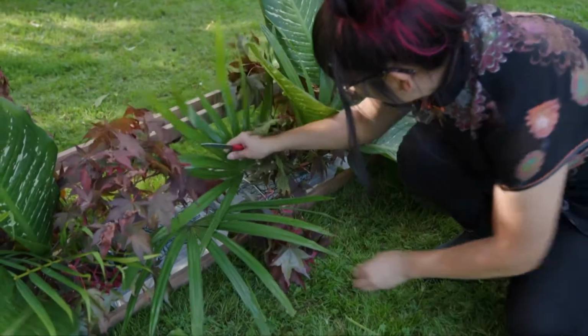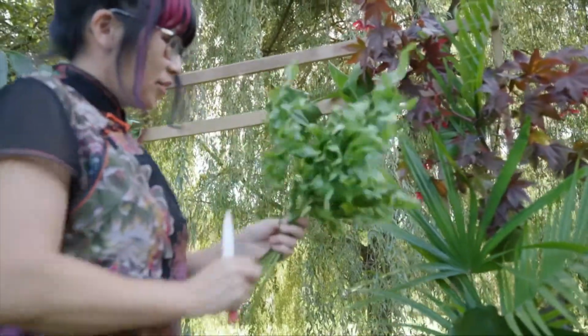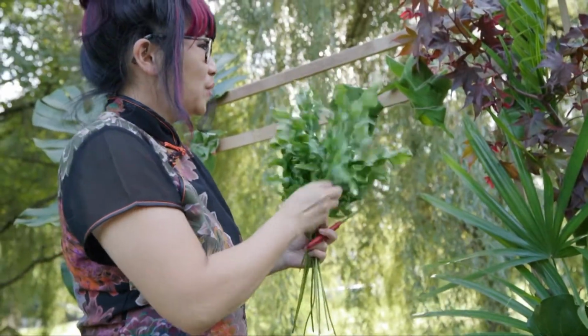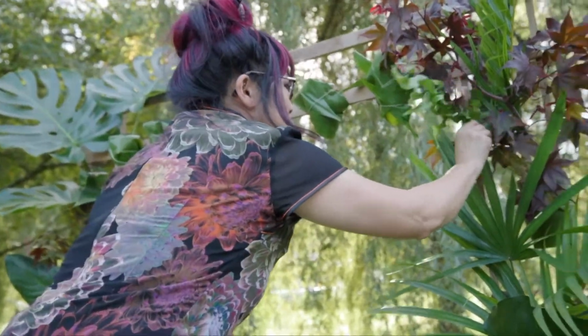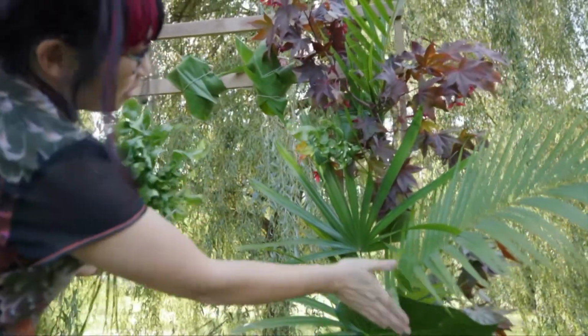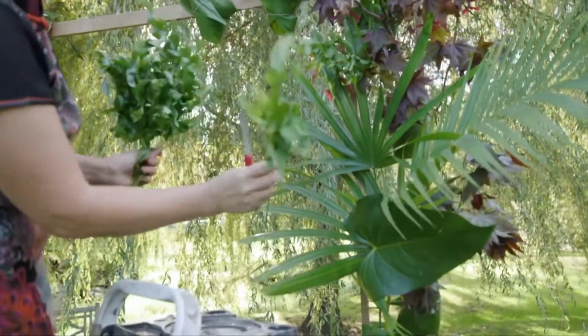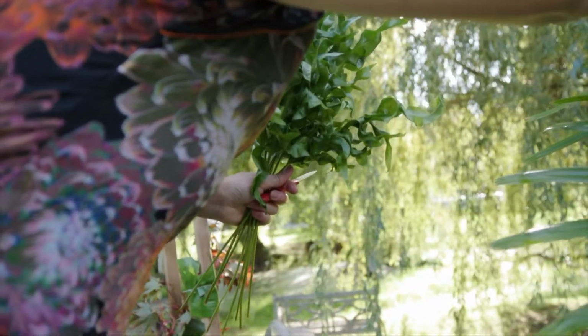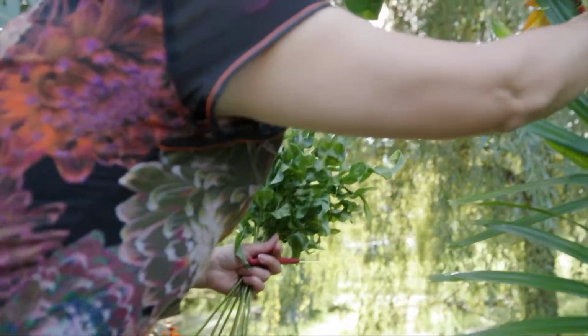It's so fun. This is one of my favorites, the curly luai. It's just so fun with this texture, and you can really see the contrast with the smooth leaf to the curly leaf. Every time we get a box with these in them, I just have to use all of them.